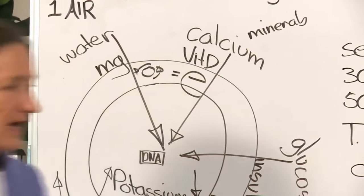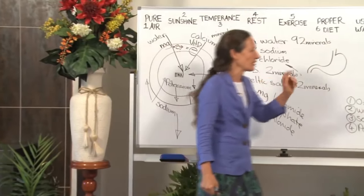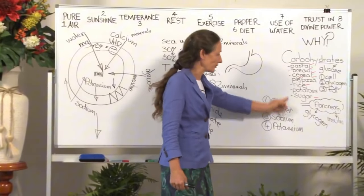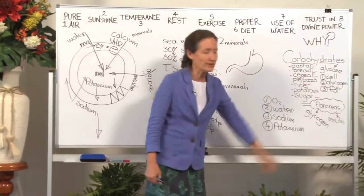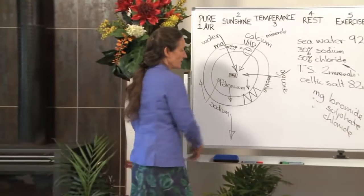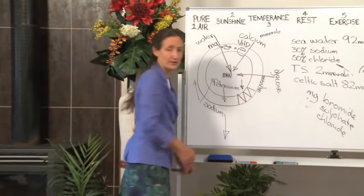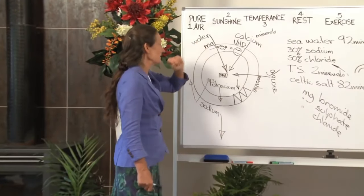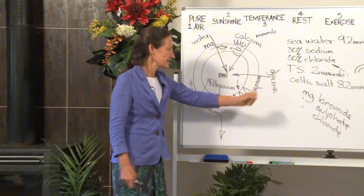Many have been given the wrong message on fat. They've stopped the fat, so they're hungry all day, so they're overdoing the carbohydrates, which overworks the pancreas. The pancreas getting weary, stops producing the insulin, and the glucose can't get in. Can you see this scenario? Water can't get in, minerals can't get in, glucose can't get in.